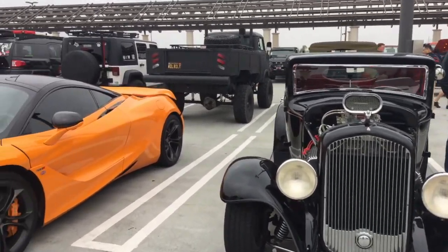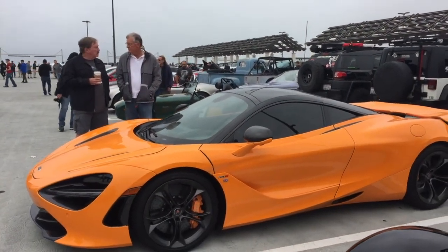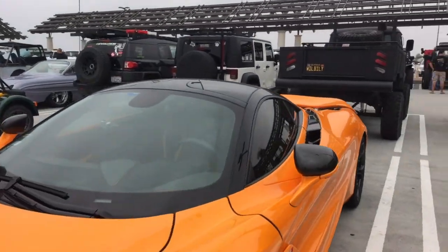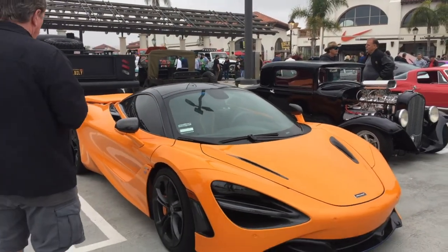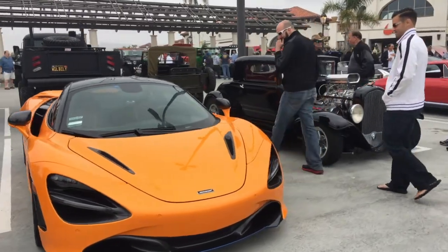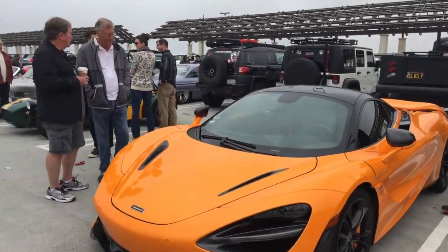How cool. Next to it, a brand new McLaren 720S, one of the fastest cars on the road at the moment. This one in that beautiful papaya orange that McLaren call it. Really nice detail in the interior as well. Great looking car. I really love that. I love all the 720Ss. I particularly like this papaya, and there's a blue that they do it in as well that I'm a really big fan of.